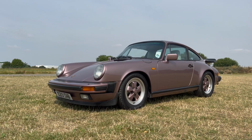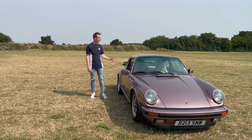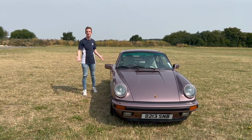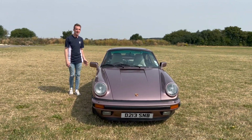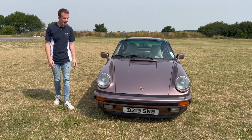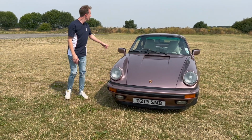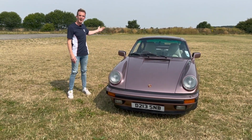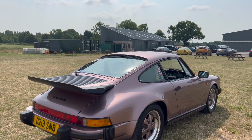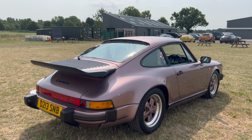As you can see, this car is a coupe. These G Series 911s were available as a convertible, as a Targa and a coupe, and obviously we have the coupe here. This particular model is a sport model. So what that gives you is a front splitter, valance, whatever you want to call it. It comes with the famous whale tail spoiler, and it also comes with these 16-inch wheels, which in this case are painted in body colour and look absolutely beautiful.